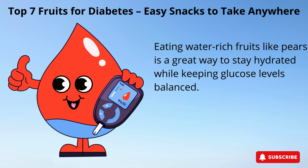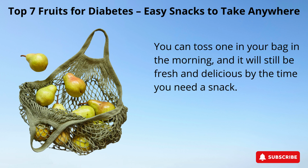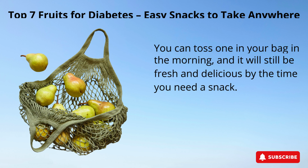Eating water-rich fruits like pears is a great way to stay hydrated while keeping glucose levels balanced. Unlike bananas or peaches, pears ripen slowly and maintain their firmness, making them an excellent fruit to carry on the go. You can toss one in your bag in the morning, and it will still be fresh and delicious by the time you need a snack.